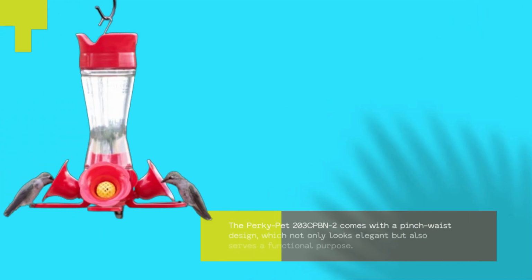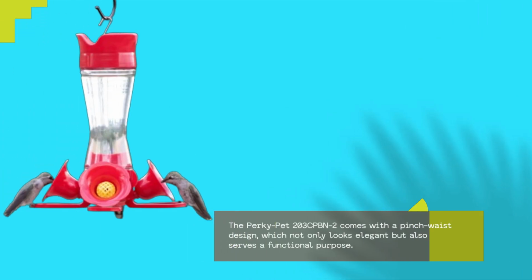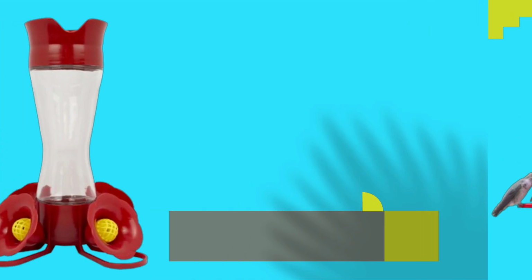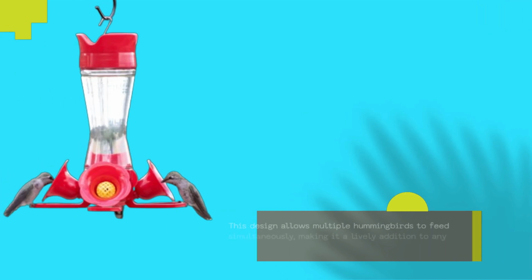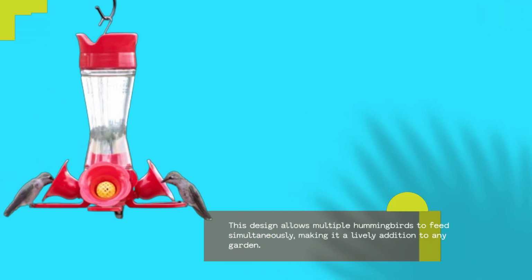The Perky-Pet 203CPBN-2 comes with a pinch waist design, which not only looks elegant but also serves a functional purpose. It features 4 flower-shaped feeding ports, each with a comfortable perch. This design allows multiple hummingbirds to feed simultaneously, making it a lively addition to any garden.